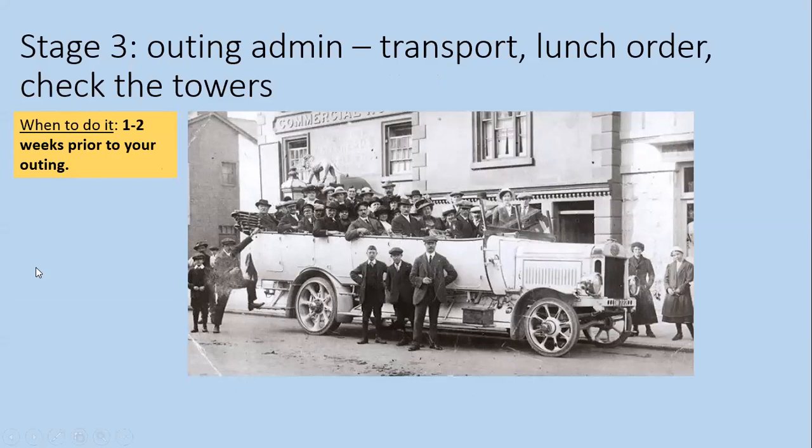Okay, stage 3, we'd want to think about some outing-related administration in the couple of weeks before the outing. Pretty simple, really. So sending an order, a pre-order to the pub, arranging transport, perhaps. Don't have to do this. You can just leave people to their own devices to organise themselves.